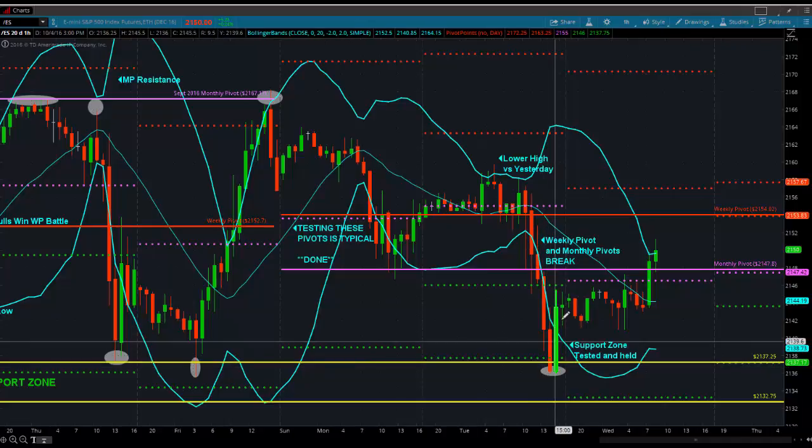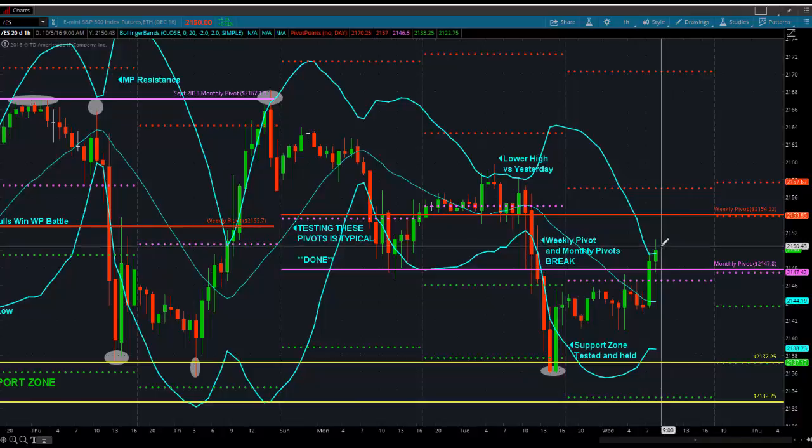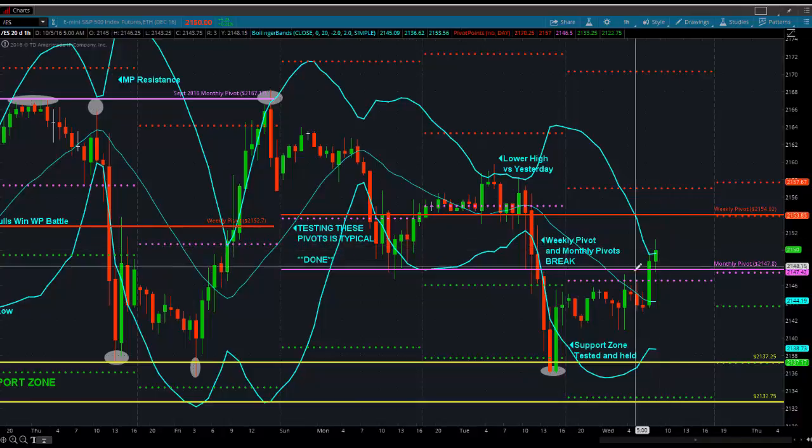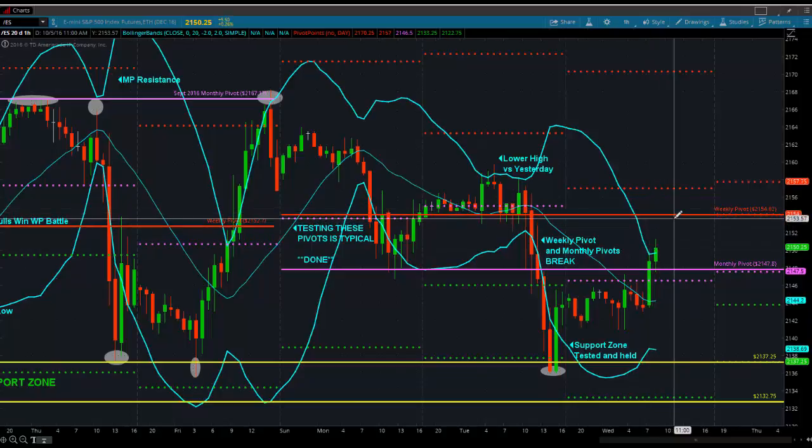And you can see the big push into the close. That's been followed through with a move overnight. We're now back up over the monthly pivot. And now I would have to say that the weekly pivot at 54 is a magnet for price. I would expect that to be touched at some point this morning.